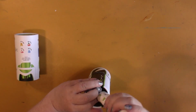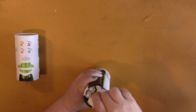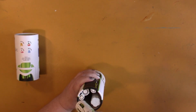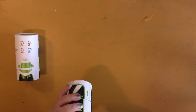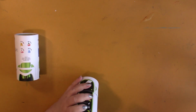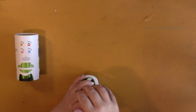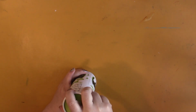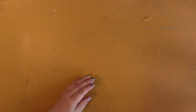I want to get the blue one for skies because this is green for grasses, and then I'll get the black and white because they're just useful. Well, I'm not going to be able to get this back in. Why won't it go all the way in? Because it's stuck on. Maybe it doesn't go all the way in? Oh, yeah, it doesn't. It still closes all the way. So that's fun.